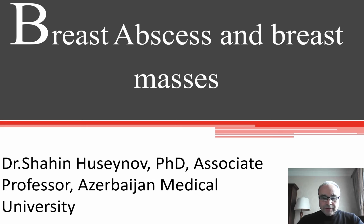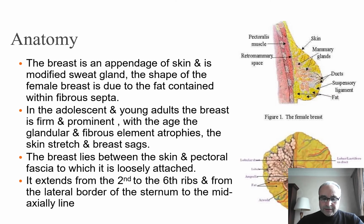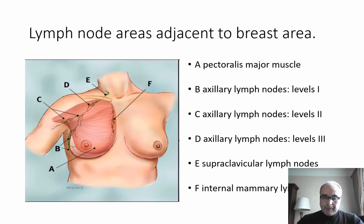Today my lecture will be devoted to breast abscess and breast masses. Mastitis is inflammation of the breast, usually associated with breastfeeding. Symptoms typically include local pain and redness. There is often an associated fever and general soreness. Onset is typically fairly rapid and usually occurs within the first few months of delivery. Complications can include abscess formation.